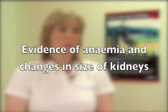But there are some more helpful signs that we do look for on our examination, and that would include evidence of anemia, which can be associated with more severe CKD. Also changes to the size of the kidneys. So for example, some cats will suffer from CKD associated with renal lymphoma or polycystic kidney disease, and those are abnormalities we can palpate on a clinical examination.